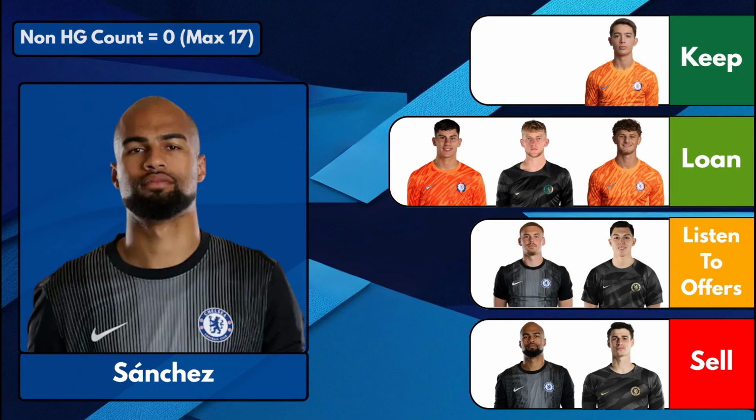And for me, Sanchez isn't that. I do hold my hands up that he counts as a homegrown player if he's in Europe, so there is that thing about him that potentially he could stick around and be the goalkeeper as number 2, and then you can use the third slot on somebody like Slonina and it doesn't really affect it. But for me, I'd be looking to sell.